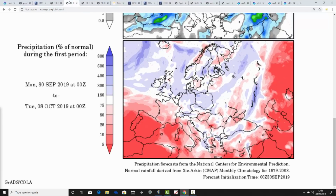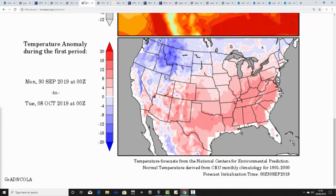Precipitation anomalies average to wetter than average. It looks like it's going to be another pretty unsettled week coming up.